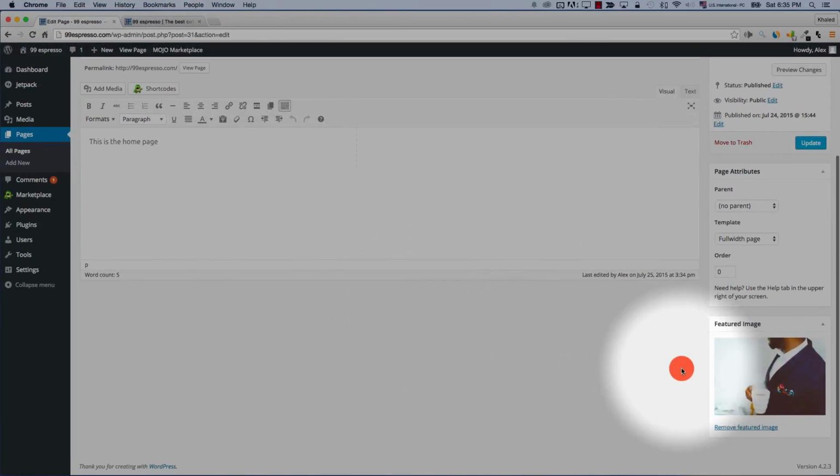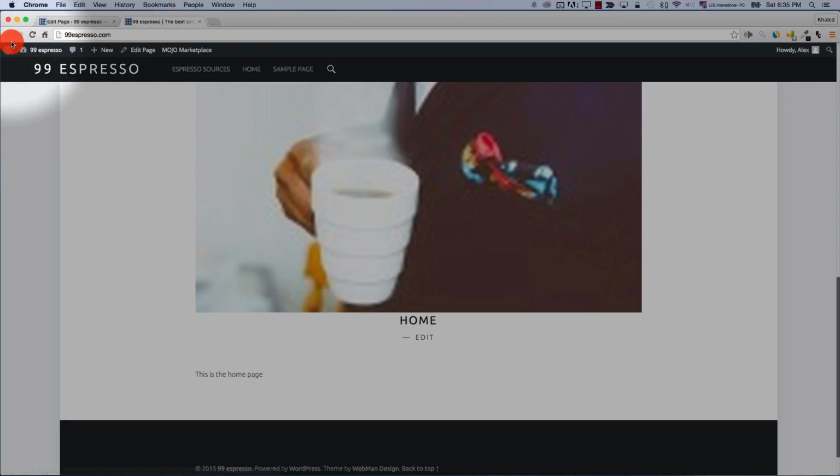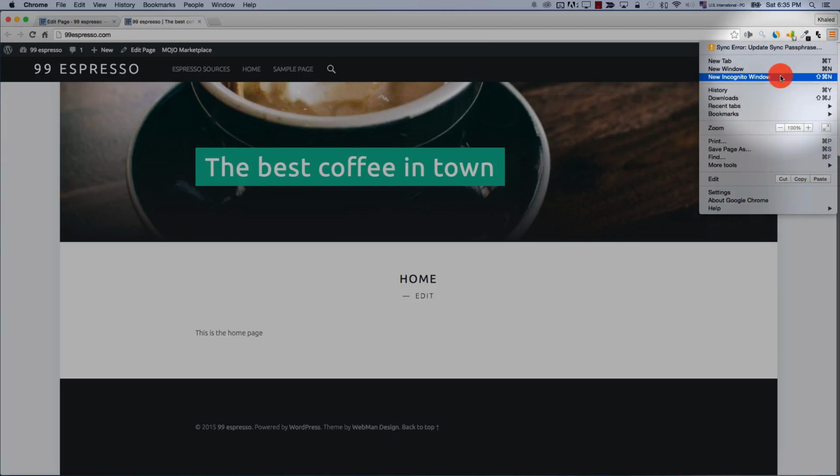Then I'm going to remove the featured image and update again, come back to my home page and refresh. And now we see we have home. Okay, and we have the option to edit the page. Of course, we have the edit button because we're currently logged in. But how do you see the actual page the way a visitor would see it? I'm on Chrome now, so I'm just going to have to come here and choose new incognito window.